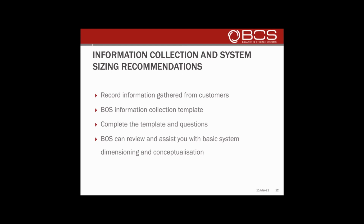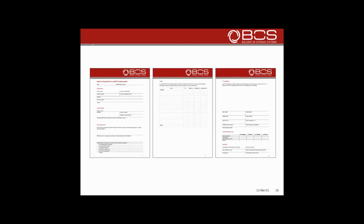BOS has a collection template, which I'll run through very quickly next. If you need assistance in this area, we're happy to supply you with this collection template. If you fill it out and send it back to us, we can help you with dimensioning and moving forward with a system as well. This is just that very simple 3-pager information gathering sheet if you need help in this area.